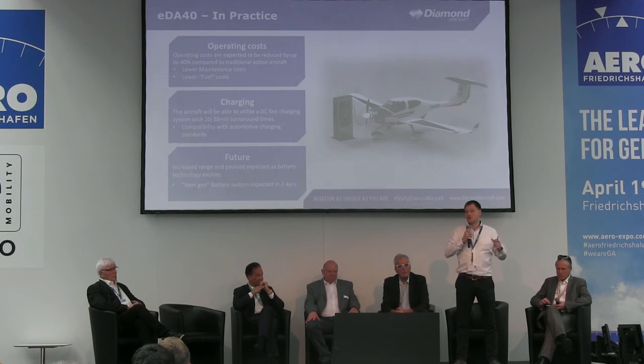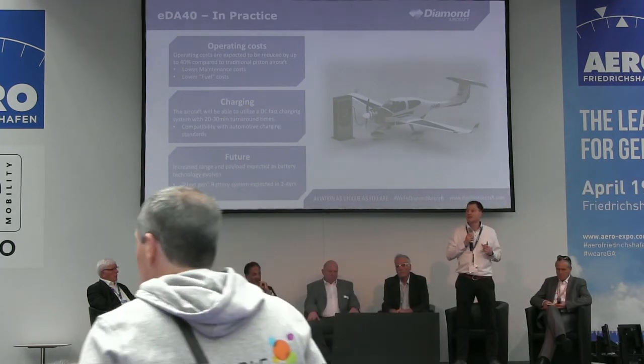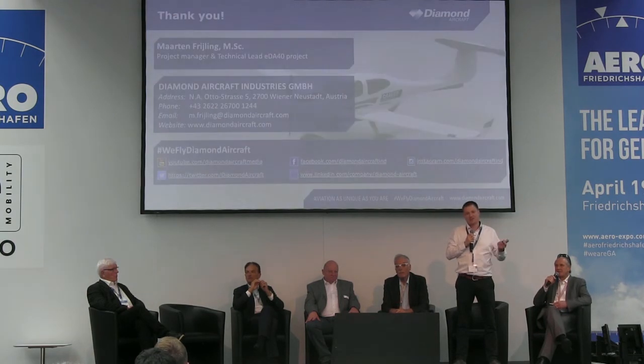These are so-called modular battery systems, meaning that it's very easy to swap them and upgrade them in the future. And we already expect the next-gen battery system, so the ones with the higher energy density, to already be available in the next 2 to 4 years. So I wish I had a lot more time to talk about the EDA 40. Unfortunately, I'm a bit limited. So thank you for your attention, and I'm looking forward to your questions later on.